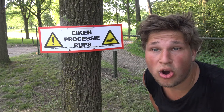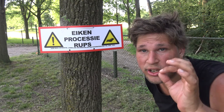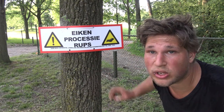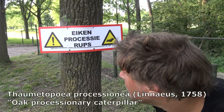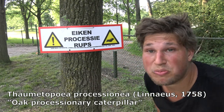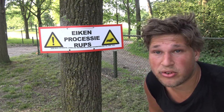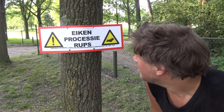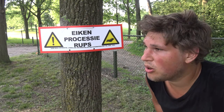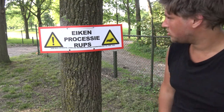Eikenprocessierups. That means oak processionary caterpillar. Literally, word for word. And this is a warning sign because this is one of the most dangerous caterpillars of my country. They are one of the major lepidopteran pests. And the caterpillars can be pretty noxious. Their hairs can create strong allergic reactions on your skin, such as itching, but also in your lungs. If you breathe the hairs, they can be harmful. And in my country, they've become somewhat of a plague over time. So let's wait for the cars to pass.